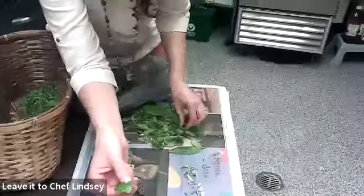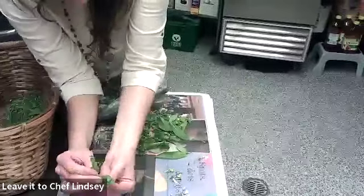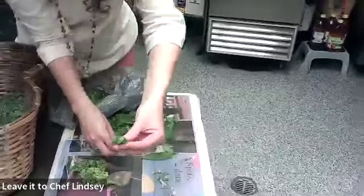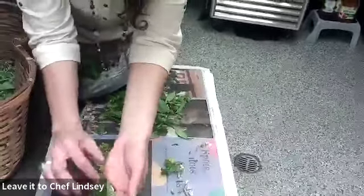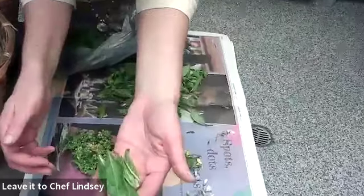And this is watercress. The watercress has very round leaves. This grows along the ground, a ground cover. We did manage to find a few poke leaves. These are very young poke. Now this has to be cooked.